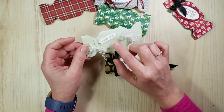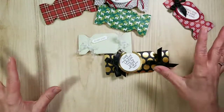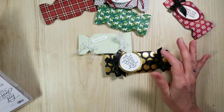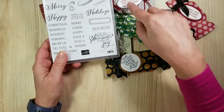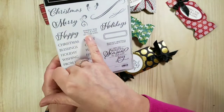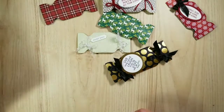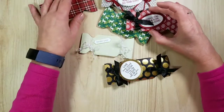Itty Bitty Greetings. I know it's really washed out with my camera, with my lights, I should say. This particular one is from the Merry Christmas to All. So I believe this one's retiring as well. And if you like stuff like that, you got to get it now.